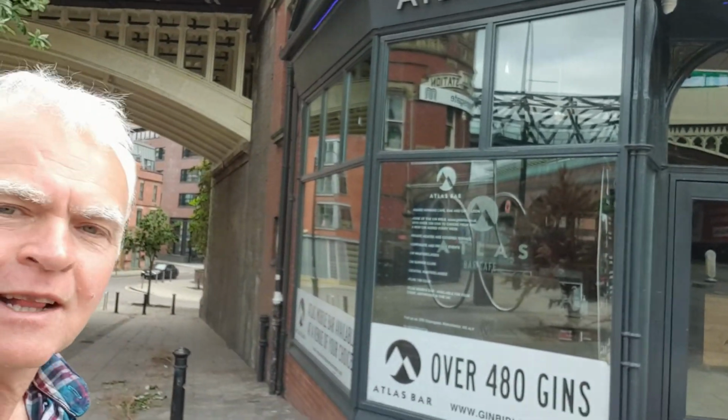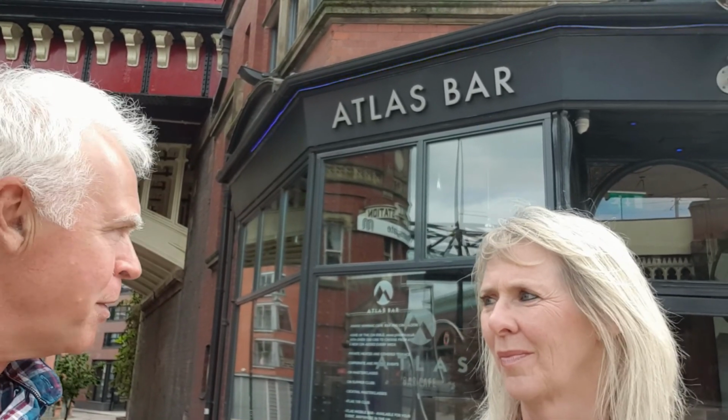Okay, we're at pub number 12, and as you can see, we've come literally meters across the road from the Mill Bar to here, which is the Atlas Bar. This is pub number 12. It's a cafe bar, but it's very famous for its spirits, and it has over 500 gins, and it has won numerous prizes for best gin or best spirit bar. Probably a spirit's not a bad idea.